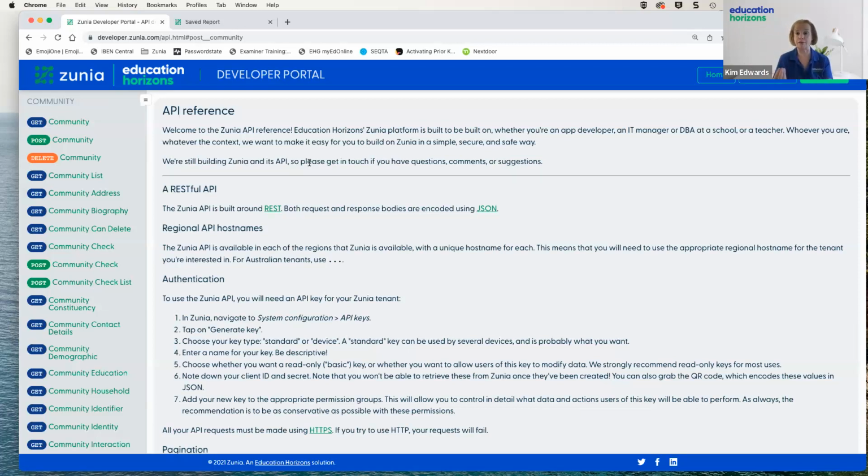But what it's going to mean for schools is that you can get the best of breed. For example, you want to link to Consent2Go, the excursion management, or Seesaw, etc. Then you can have Zunia as this core information platform, cloud native, with all of the benefits of that, and then link with APIs.